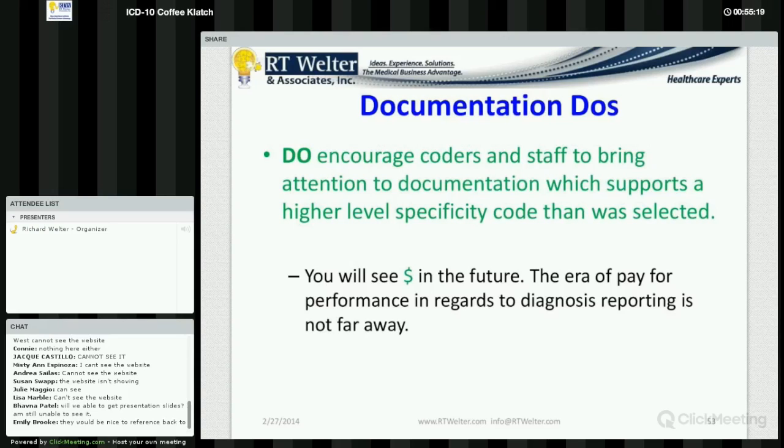And on the other hand, if you are seeing a lot of unspecified codes going out the door and their documentation really isn't supporting anything more than that, help them understand what they might not be capturing, because in their brain they know what they were thinking when they selected that code in the EMR. It's just not reflected in their documentation. Help them understand that it needs to be reflected in their documentation to support that code in the event of an audit.